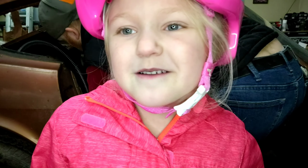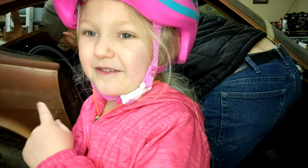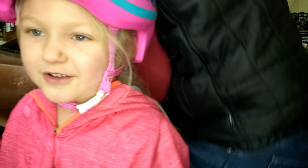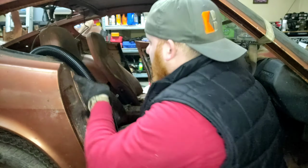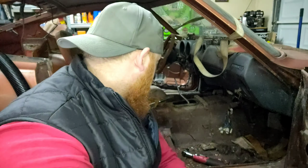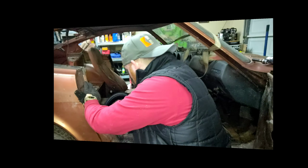Okay, guys, we are taking off the seat now. My dad just got done vacuuming the first seat, and after he's done with that, he's maybe going to do the other seat and take it out. Tommy's other one got broken. All right, guys, I got the seat out now. I'm going to vacuum the floor. And we can see a little bit more underneath the seat.